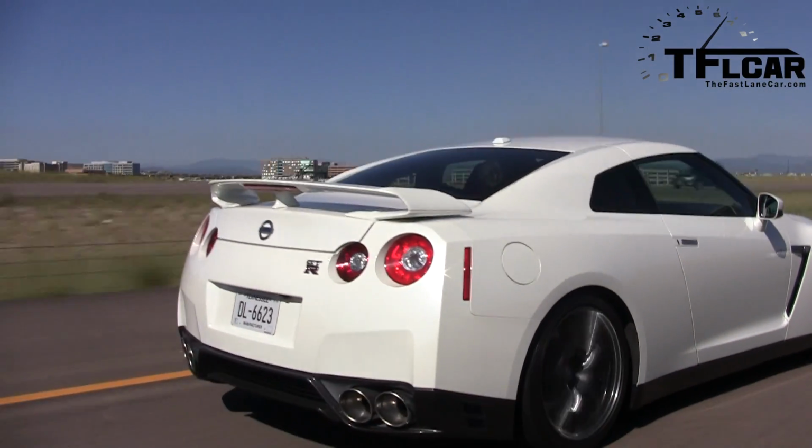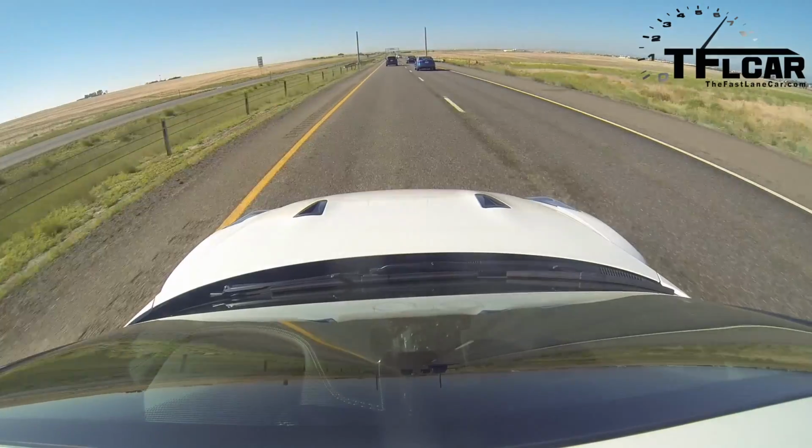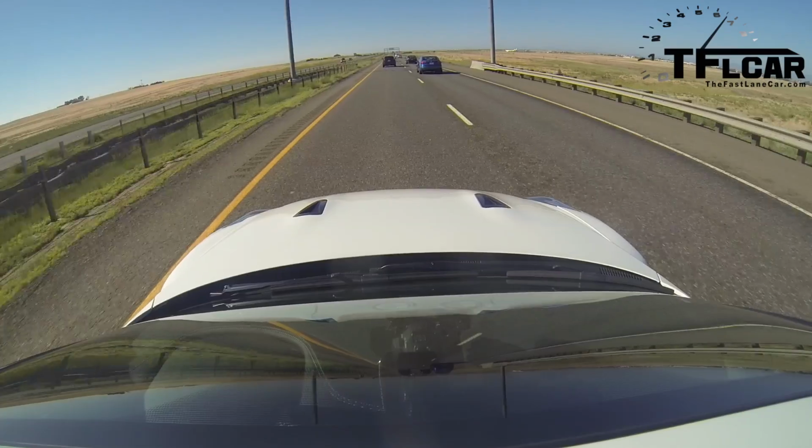Transmission, 6-speed transmission. And one thing about the weight distribution is because the rear transaxle's so heavy, it helps normalize that weight distribution. Now, the cool thing is I've got paddle shifters here that I can use if I put it in manual mode. Is it any faster with the paddle shifters, or is it faster to let the transmission do the shifting for you?